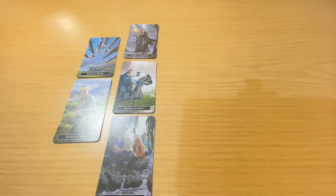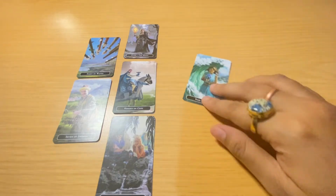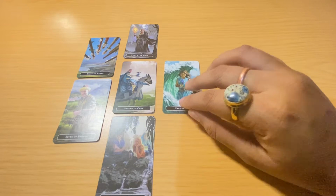Now let's take a look at what knowledge you need to put into practice. What knowledge does pile number one... Oh, okay. We have the Page of Cups. Let's put it here.